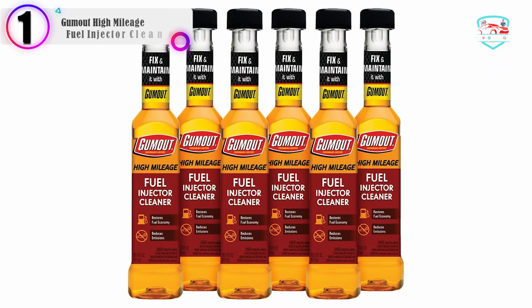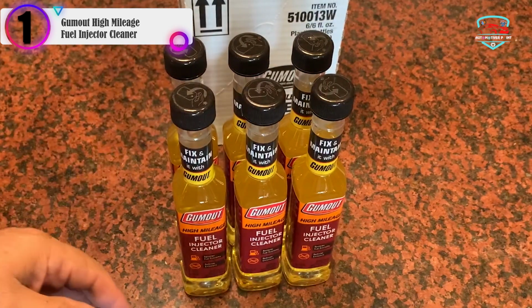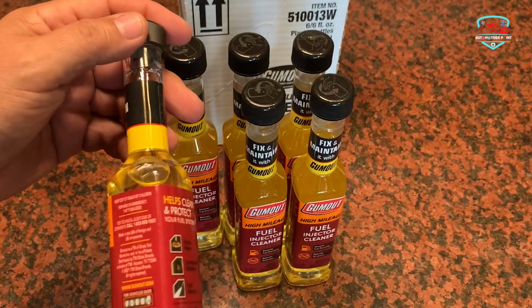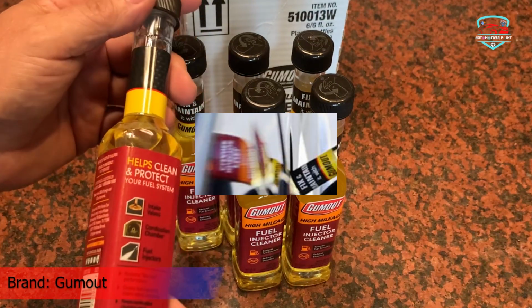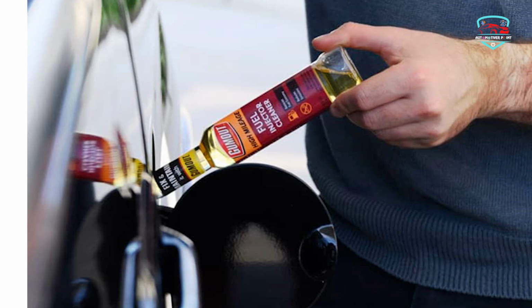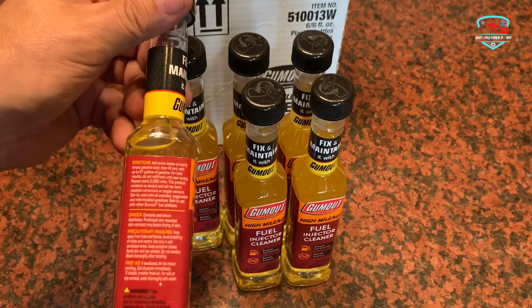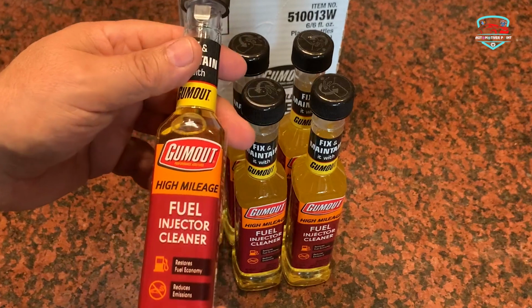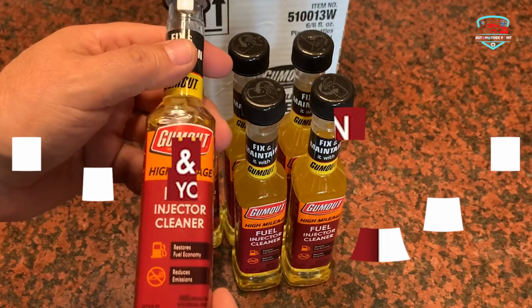In our list, the number 1 product name is Gumout High Mileage Fuel Injector Cleaner. Gumout High Mileage Fuel Injector Cleaner is specially formulated to remove carbon deposits from engines with over 75,000 miles for restored engine performance and fuel economy. The more an engine is driven, the more carbon deposits can build up. Gumout High Mileage Fuel Injector Cleaner is designed for high mileage vehicles, cleaning fuel injectors, intake valves, and ports to restore performance and fuel economy and reduce emissions.